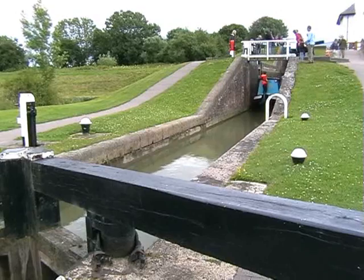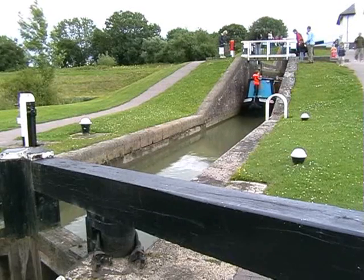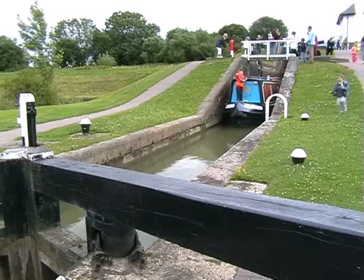Hello and welcome to Leicestershire, not far from Market Harbour near the village of Foxton. It's Foxton Locks and its unique inclined plane.